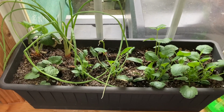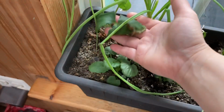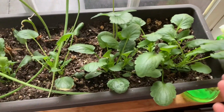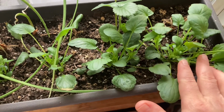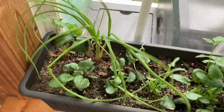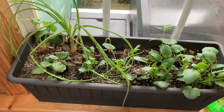Also remember my mixed planters where I had bare root strawberries planted. Here's another one. Some onions and pansies. Well, you can see that so far they're growing well. Pansies are starting to bush up. Green onion needs to be harvested, obviously, because it's getting out of control, and the strawberries are doing fine so far, so I'm hopeful.